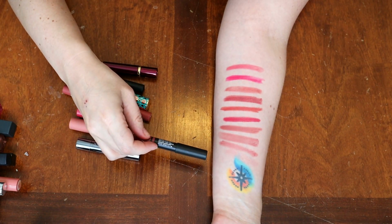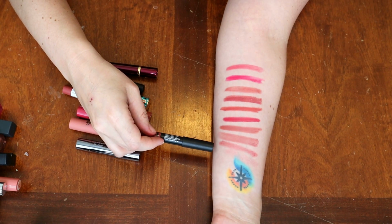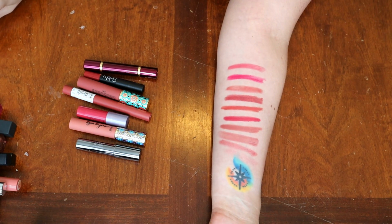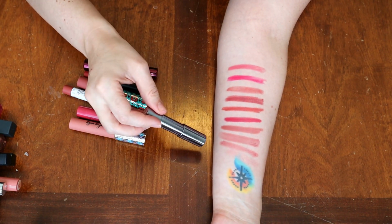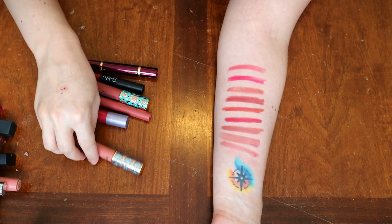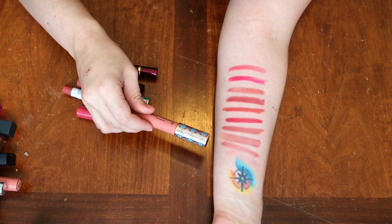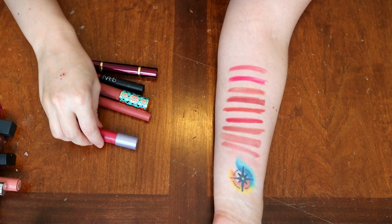This right here, also from NARS, I will not try to pronounce because I can't. But this is pretty. I will hold on to that one. This one here is from Julep. This is in the shade Vintage. I really like that one a lot, so I'm gonna hold on to it as well. You guys know I enjoy my lip lingeries, so this one is in the shade Delight. I will be holding on to that one.